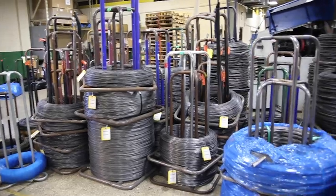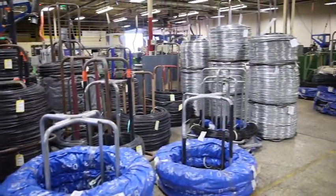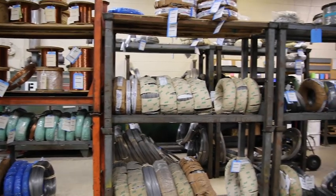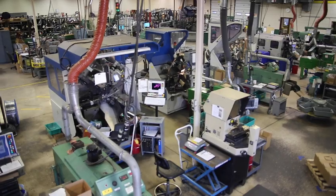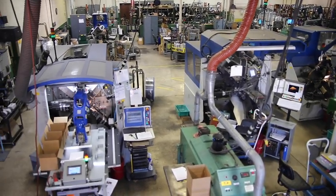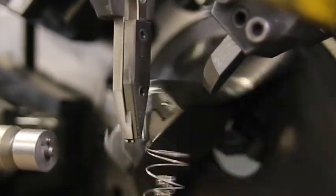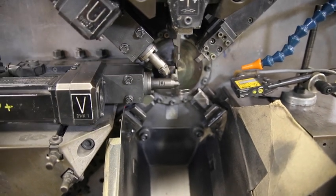Material is received in coil form and certified to meet the customer's physical and chemical requirements. We work with many common spring materials such as music wire, chrome silicon, stainless steel 302, and 17-7. We pride ourselves on having a wide variety of state-of-the-art spring making and wire forming machines that produce compression, extension, and torsion springs, along with custom-designed wire forms. Here we see a torsion spring being made complete on one of our wire forming machines.